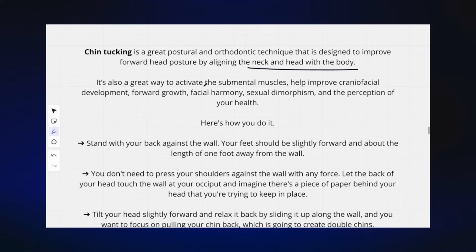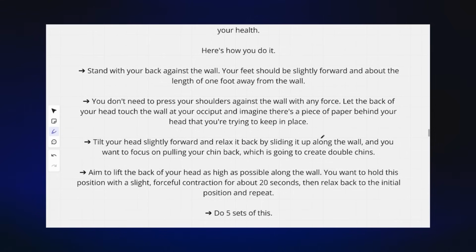It's also a really great way to activate the submental muscles and also help improve craniofacial development, forward growth, facial harmony, sexual dimorphism, and the perception of your health. If you don't already know, here's how you do it.